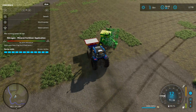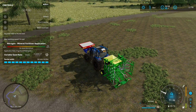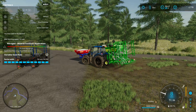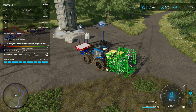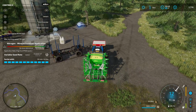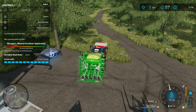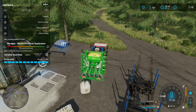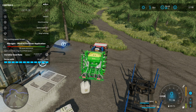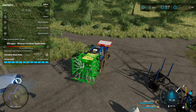And grab our seeder. It's better. I'm not sure it's completely balanced out, but hopefully we'll be able to get this done without too much trouble. It's a lot better than it was. All right, let's go plant some oats.